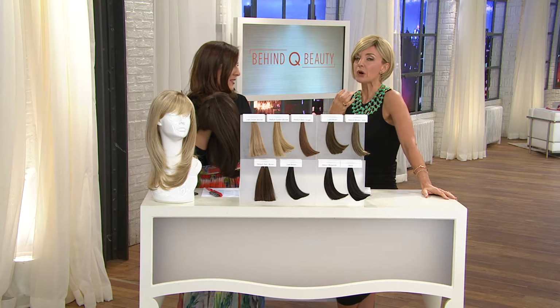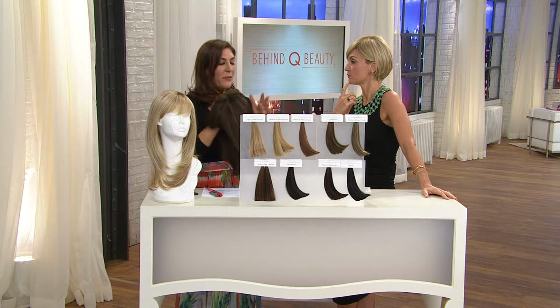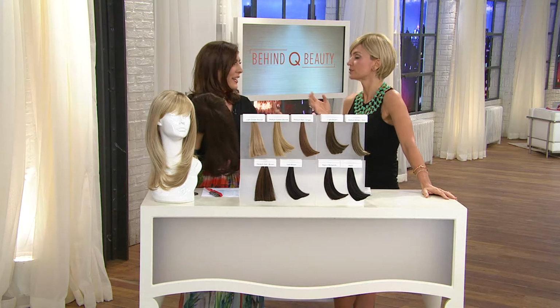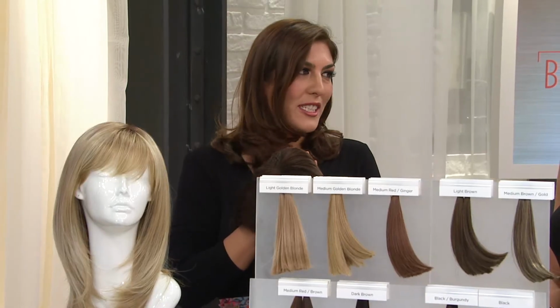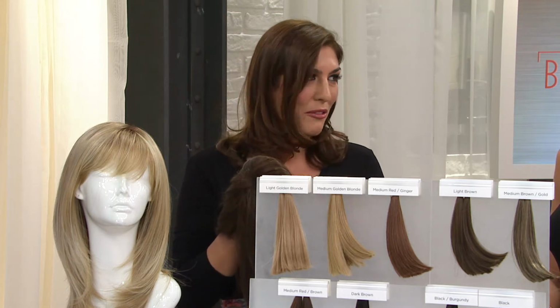Right. But we're also going to dive deep and talk about the qualities of these wigs, because at these prices, I know a lot of people are going to be surprised. Exactly. This isn't that whatever-quality fun stuff that you're going to find in any retail store. These are really high quality wigs. We have a team of 7 designers worldwide that work to execute these wigs so perfectly.